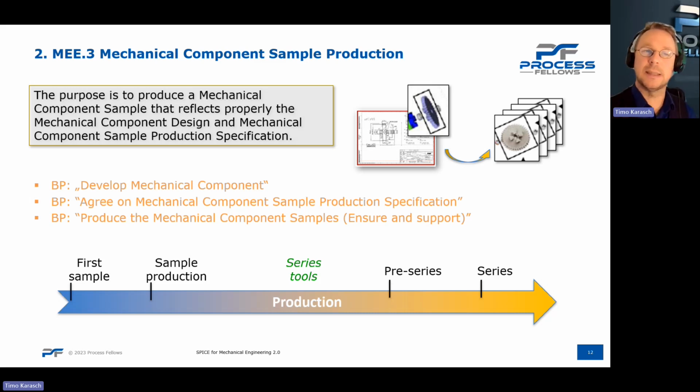And talking about sample production specification, what are maybe specific requirements to be covered during production? And this is why you will see there is one important base practice. It's about develop mechanical component, showing that it's not focusing on the production itself, it's more the development here. Make sure that all the data for the mechanical component is complete and is transferred to the production site. Agree on mechanical component sample production specification. This is the kind of communication that the development side needs to have with the production side to agree on the product specification. Like what criteria need to be covered, what kind of methods might be used, what is the amount of samples that we need at a certain moment in time, what kind of checks or verifications are necessary for these samples.